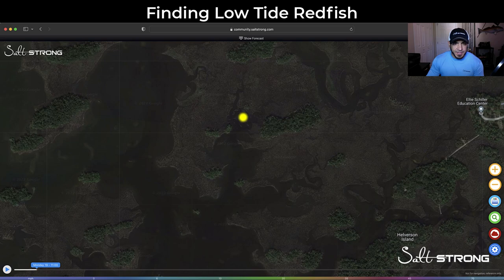Now, first I'm going to show an example of an area here that is very similar to the type of area I was fishing, but not anywhere in particular. This is just a random spot I pulled up here. So when you have redfish, you have to understand their behavior. They like to be very shallow because that's where their food's at. Their body is built to basically belly crawl if they need to in shallow areas.